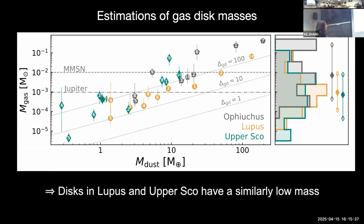Okay, so those are the 30 disks we measured, plotted in dust mass versus gas disk mass, with different colors for different star forming regions. The most important thing you can see is in the median value: the Ophiuchus region, which is the youngest region, has a median gas mass significantly, one order of magnitude, higher than the two older regions. For Lupus and Upper Sco, there is a small difference, but not as significant as for the younger region. It was a surprise that Lupus and Upper Sco have similar gas disk mass.